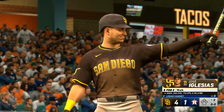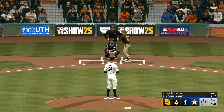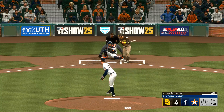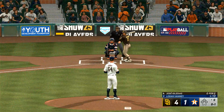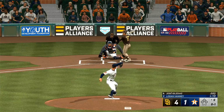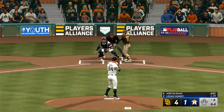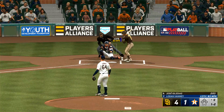And we're back. We go to the 9th. Stepping in for San Diego, Jose Iglesias. And first offering is fouled off. Next offering is fouled back. That one's upstairs, ball one.